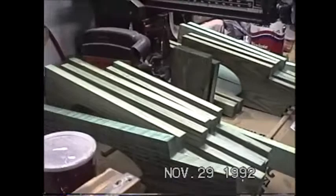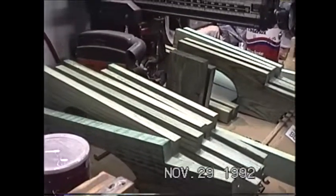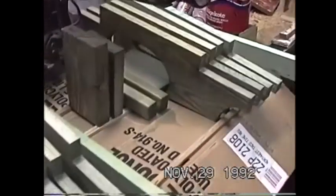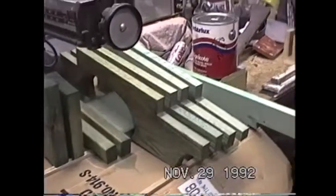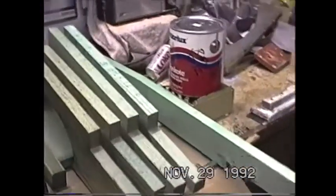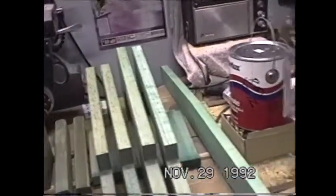Made 5 additional sets of them. There's 6 sets all total. The green on it is the copper-based preservative. I use it as a primer and preservative, insect repellent and stuff.